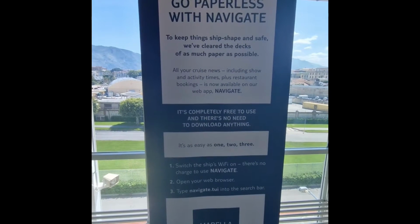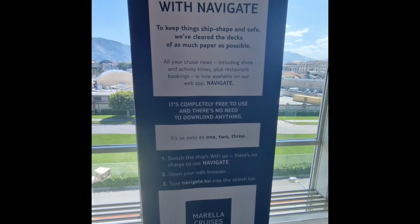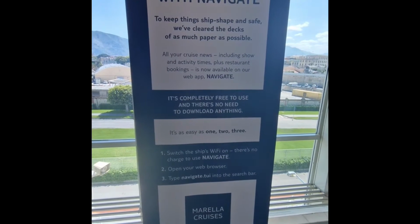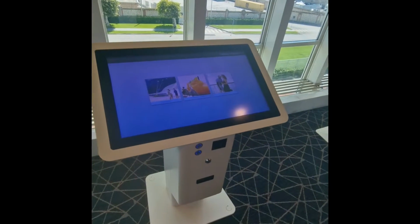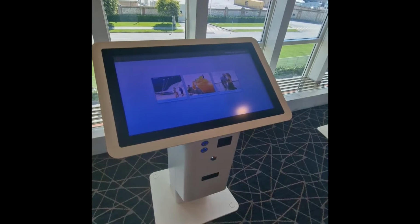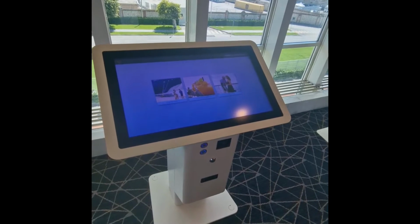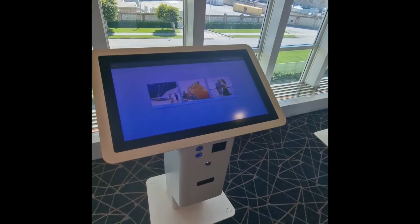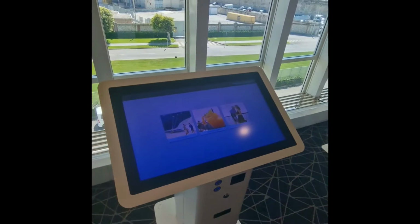Okay, so here are the instructions of how to access the Navigate app. All you need to do is connect to the ship's Wi-Fi and you're automatically connected. You don't need to download any kiosk. We can just scan it with your ship's pass for booking restaurants, i.e. Surf and Turf, Corella, Sushi Bar. You can also check how much money is going out of your bank account each day so you're not getting any hidden cost when you leave the ship.